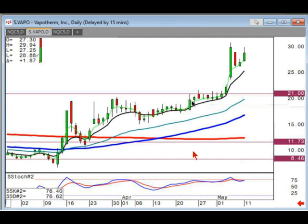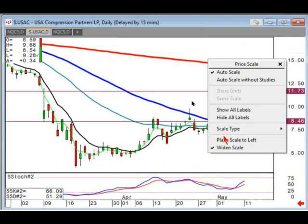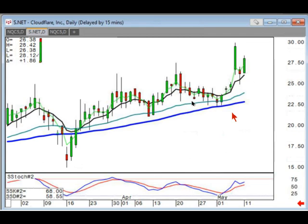USAC. There's your fry pan bottom breakout. Next target, there's a gap right here and a move up here. Good 25-30% upside. And NET. Big move, pull back to the T-line, held up here, that tells me there's probably still more upside.